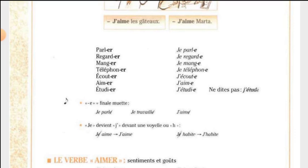Every one of them, except the verb aller, which we are going to study in subsequent lessons in this series. What's the first thing to note? You discover that the ER is separated from the verb before the conjugation. And you have je parle, je regarde, je mange, je téléphone, j'écoute, j'aime, j'étudie. Before the verbs aimer and étudier, you see that the J apostrophe came because the verb begins with a vowel. And in our pronunciation as well, in the conjugated form, we do not pronounce the E. The E is silent. That's what happens there.